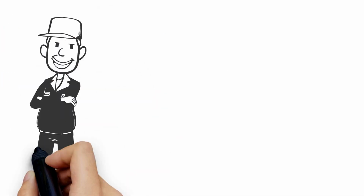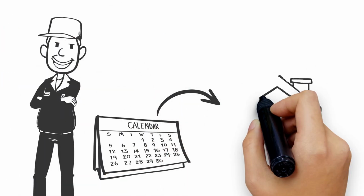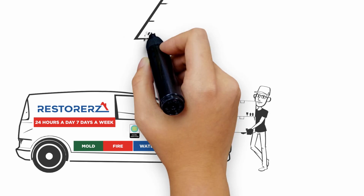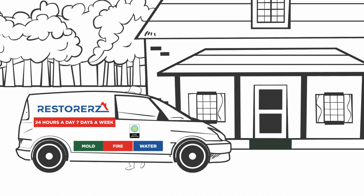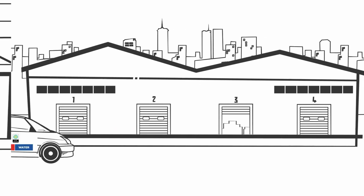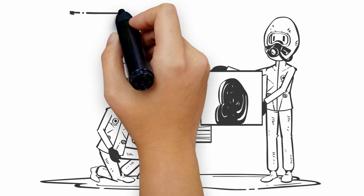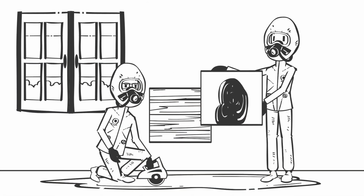You now have technicians scheduled to perform the emergency services at your property. Here's what to expect next. 1. We pack out all contents from the affected areas and move it to our climate-controlled warehouse until your property returns to pre-loss conditions. 2. Any building materials that can't be dried will be removed.